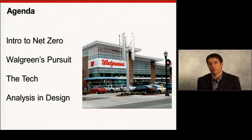But first I want to talk a little bit about net zero, do an intro, talk about the definition and some strategies. And then after we talk about Walgreens' experience, we'll wrap up by talking about how we approach energy analysis for these types of projects.